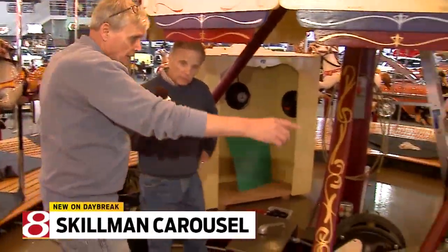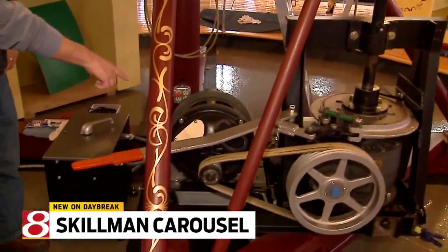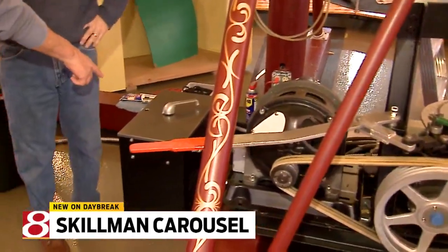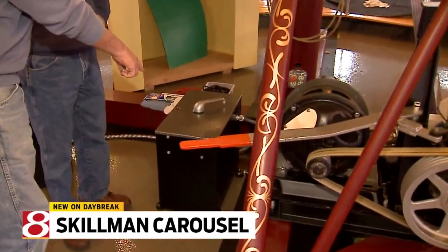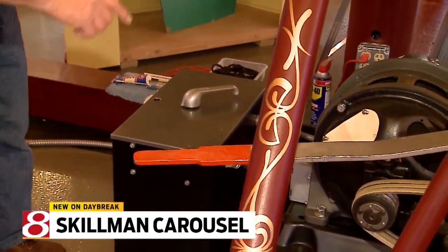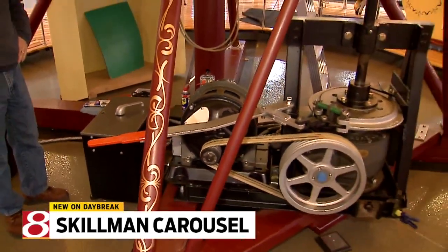Well, this is the drive assembly over here. This is the electric motor. Believe it or not, that's only a 5-horse motor, and this right here is a 5-horse motor with how many horses? Yeah, right, with 30 horses. And this we call a hot dog roaster. It's the resistor assembly because it's a variable speed, and that's what it takes to operate all of it. And it's got a brake assembly and all that stuff on it.